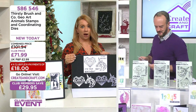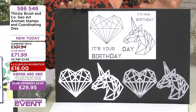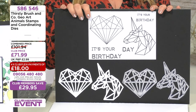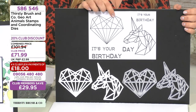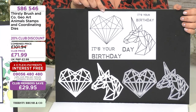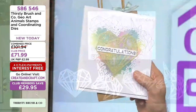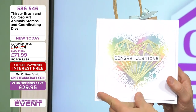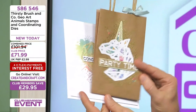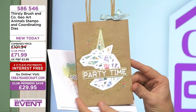So the next one, we've got the heart and the unicorn. So mixed in with those animals, we've got some kind of classic designs that you're going to need in your stash, like the heart. My husband said you could put an extra line on the top, make that a diamond, which would be very diamond-like. Nice for an engagement or diamond anniversary. And of course, the unicorn, which is fabulous for young girls' cards or just being fabulous cards. As my granddaughter calls it, Noonicorn.